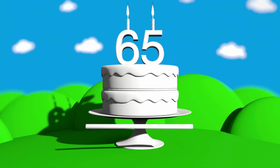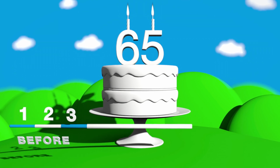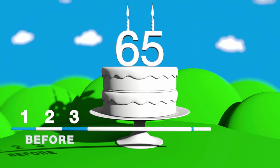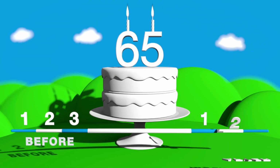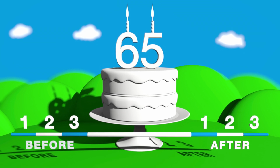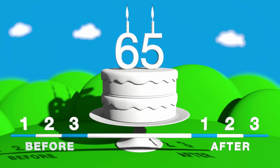You can enroll in Original Medicare during the period of 3 months before the month of your 65th birthday, the month of your 65th birthday, and up to 3 months after the month of your 65th birthday. And you can enroll in Medicare even if you have pre-existing conditions.